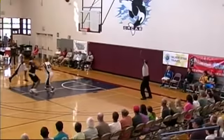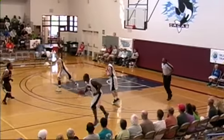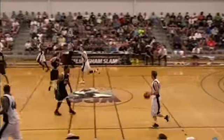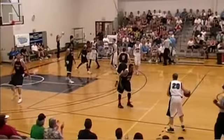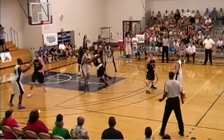Bad pass inside. Blake Poole looking for Jacob. Stolen away. 2-on-1. Stopping, popping is Scott. The rebound to Hennepin. Bad decision by Scott on a 2-on-1. He didn't stop for a three. Stopped for a mid-range jumper with nobody underneath for a rebound. Ball kicked left on the catch.